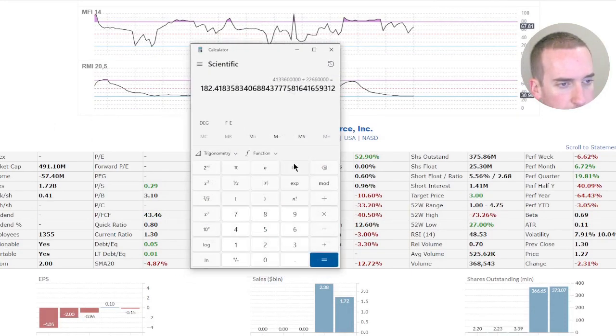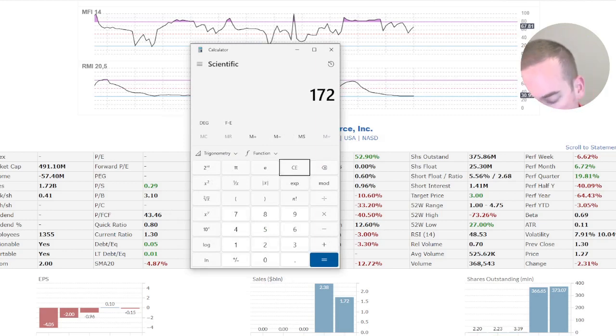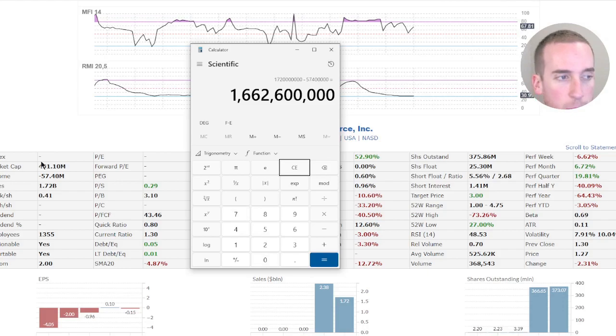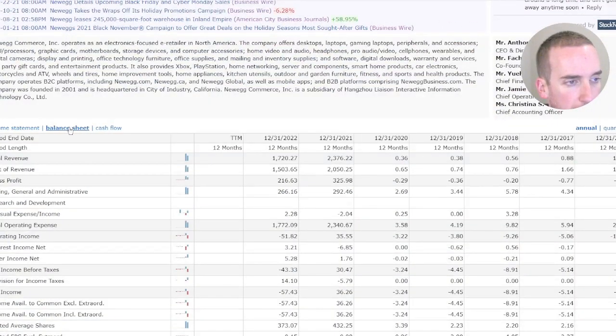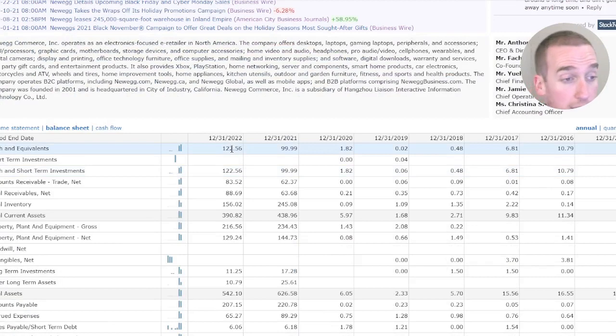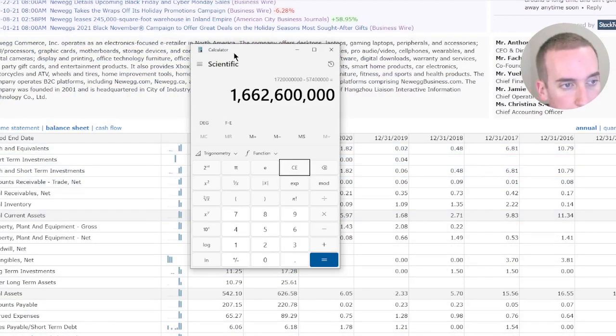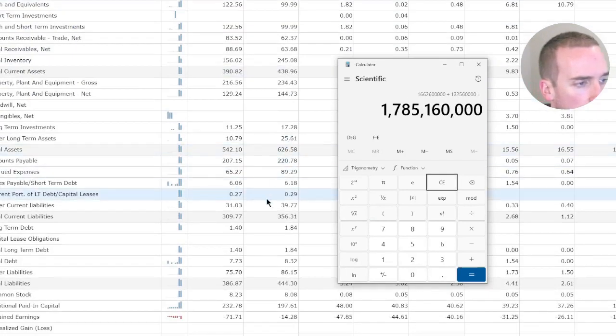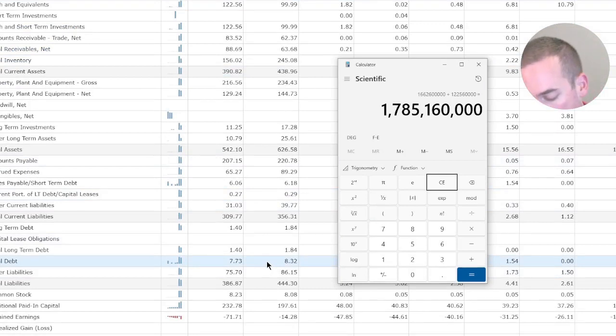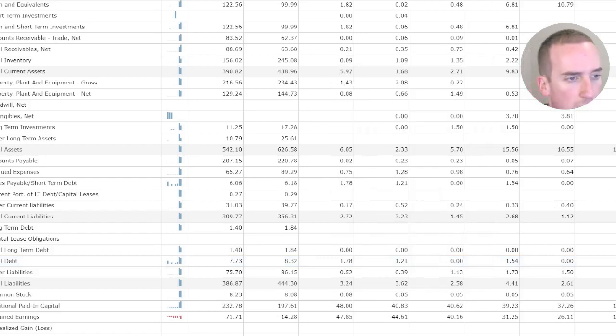So, let's go ahead and do some math here. They make $1.72 billion. Good for them, but they're losing 57,400,000, so they're not profitable. And they don't have a market cap over $1 billion, so I'm not going to include that into the calculation. So now I'm going to go down. Let's add their cash, which is 122 million. That's the most cash they've ever had. Good for them. Plus 122,560,000. Total debt is very low. Good. Minus 7,730,000. Correct. Let's take a peek.